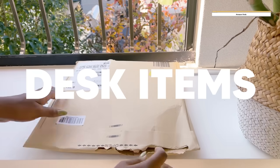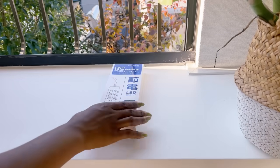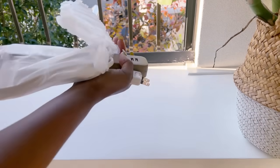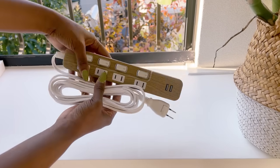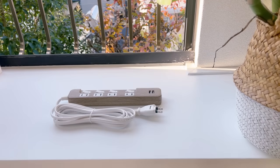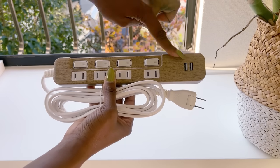All right, so the first thing I got was this little power outlet strip thing. There's only one plug in the entire room pretty much, so I really need one of these, but they're kind of an eyesore, so I got it in this beautiful wood design. I have one of these in my bedroom and in my office. It also has these two USB ports, which is awesome.